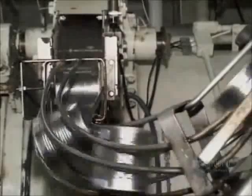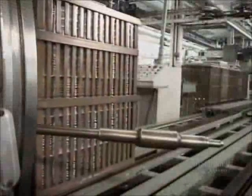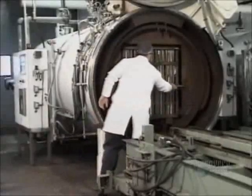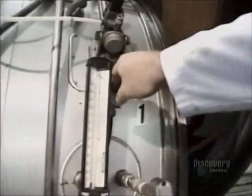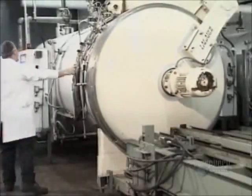One step remains: sterilization. Sterilization takes place in this oven at 121 degrees centigrade and lasts between 4 to 6 minutes. This is a crucial step because it guarantees that the product is reliable and that it will remain so for 18 months.